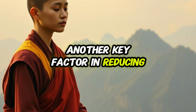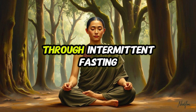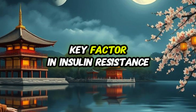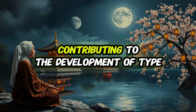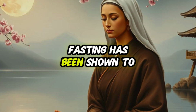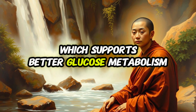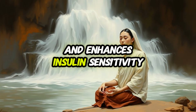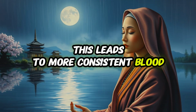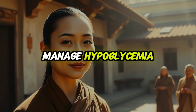Another key factor in reducing the need for medications is the improvement in inflammatory markers through intermittent fasting. Chronic inflammation is often a key factor in insulin resistance, contributing to the development of type 2 diabetes. Fasting has been shown to reduce markers of systemic inflammation, which supports better glucose metabolism and enhances insulin sensitivity over time. This leads to more consistent blood sugar levels, decreasing the need for medications that manage hypoglycemia.